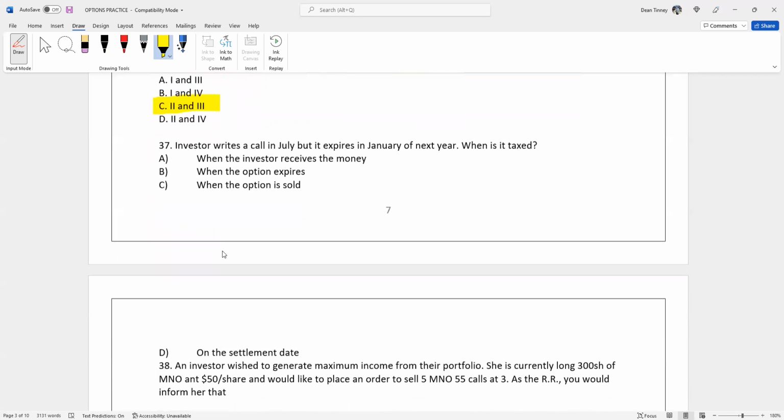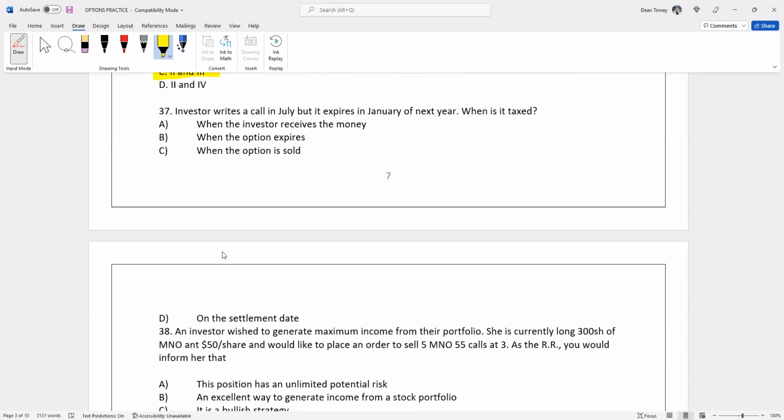An investor writes a call in July, but it expires in January of next year. So when are the tax consequences realized in investments? The tax consequences are realized at the end, right? So it's when the option expires. B. I think that's another good poor man's flashcard.